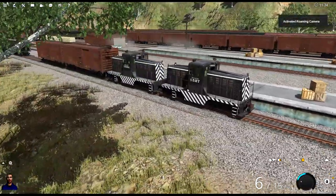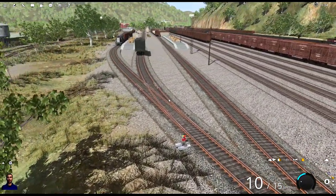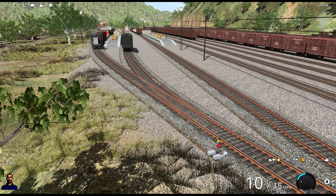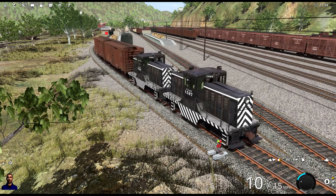Nice. Now we got to go back and recapture this boxcar. This boxcar here. That's one down, four to go, and the other four are all in line here. Sure wish that bell would get quieter with distance. But it really doesn't on these engines for whatever reason.